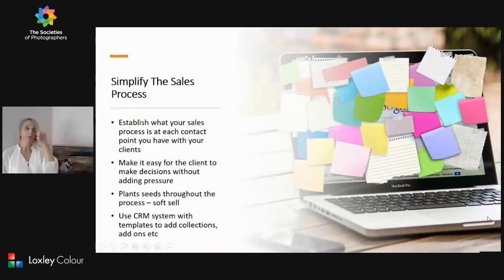So simplifying the sales process. This is something that people get very bogged down with, I think, and I think it's just going through it simply. Look at your sales process. This is different for everybody, because everybody's circumstances are different: what you're working with, what time you have, whether you have any staff, etc. It is all so different and unique to you.